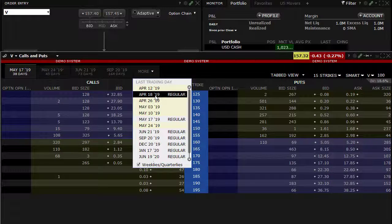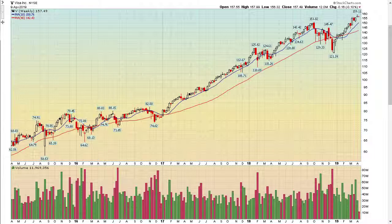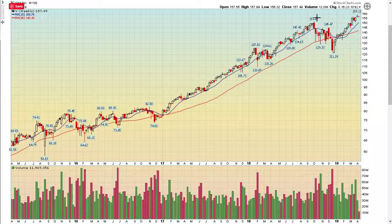I'm looking right now at the regular expiration for May 17th, the third Friday of May. So we could potentially own Visa, and if we look back at the chart here, the close is 157 today, and today is Monday, April 9th. And we could potentially sell a covered call on Visa.